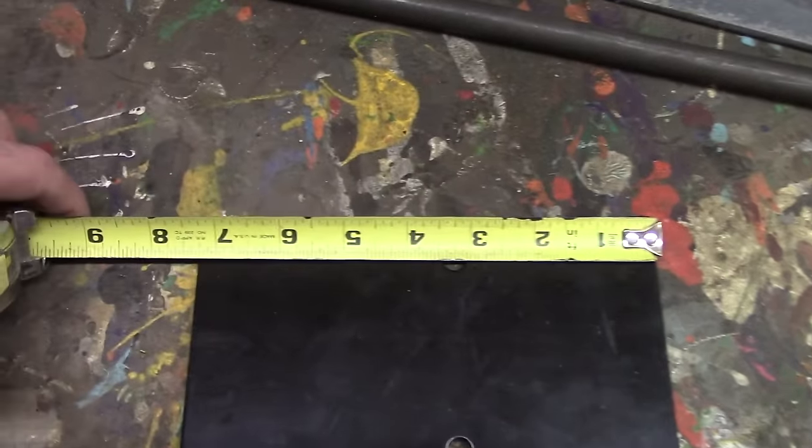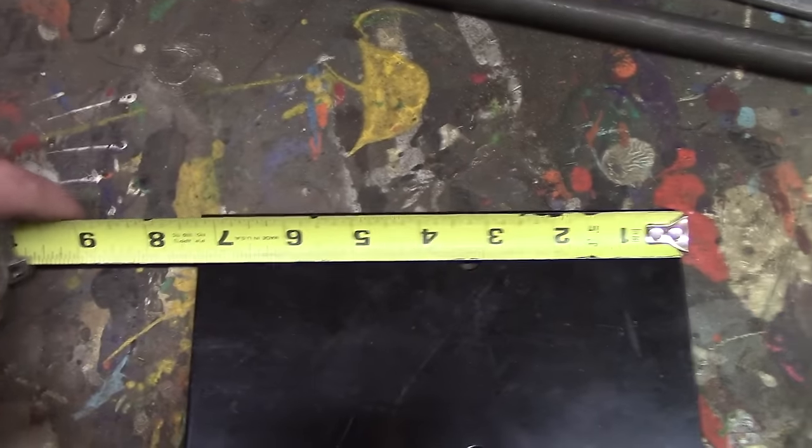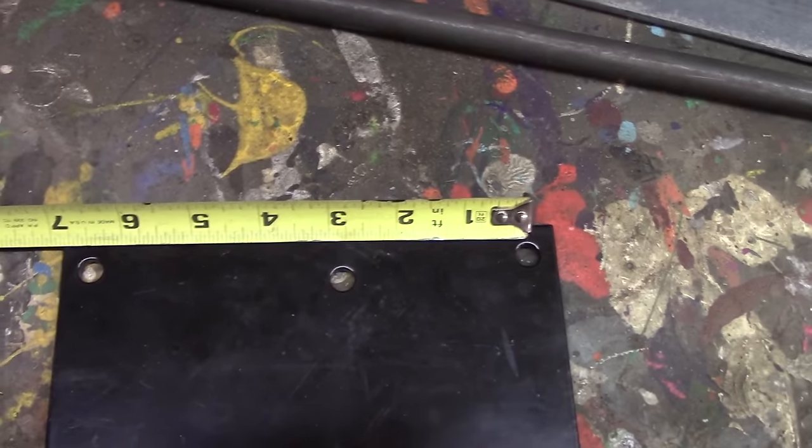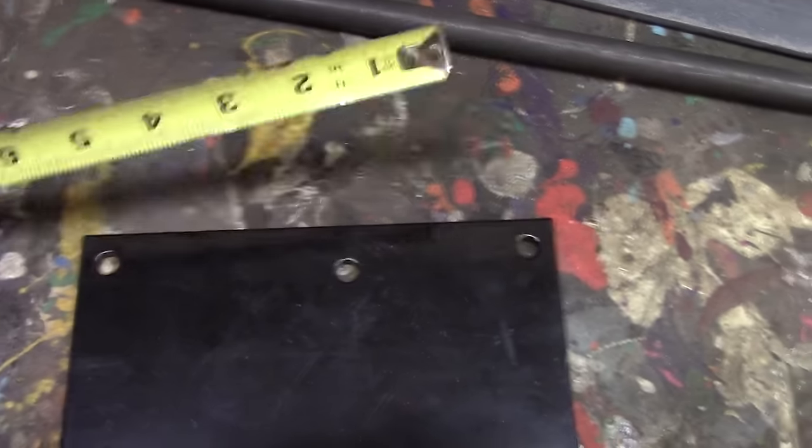So what is this? It looks like 7 1/4. I'm sorry, I don't want to measure the whole bracket. I just want to measure from the holes, because the holes are going to be centered. 6 1/2 plus an inch on each side. That's 8 1/2 times 2.